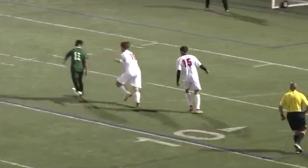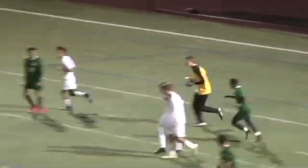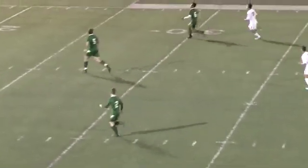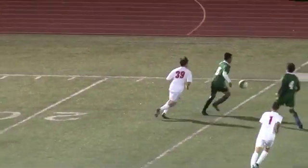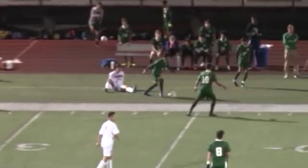Trying to walk in. Walks in, takes the shot, looking to punch it in that near post. Goodwin went down, blocked it, made the save. Nice try by Brian Morales. It's been all Classical early. Saugus hasn't done a thing offensively.